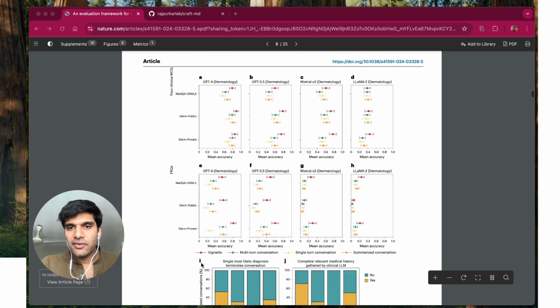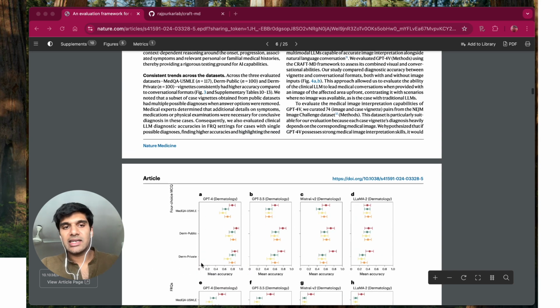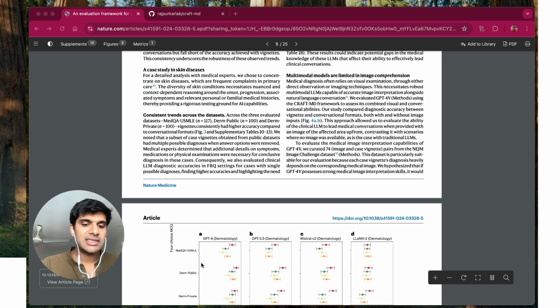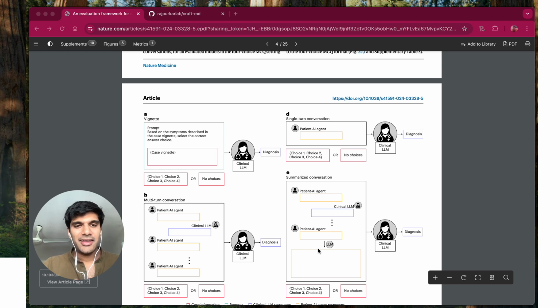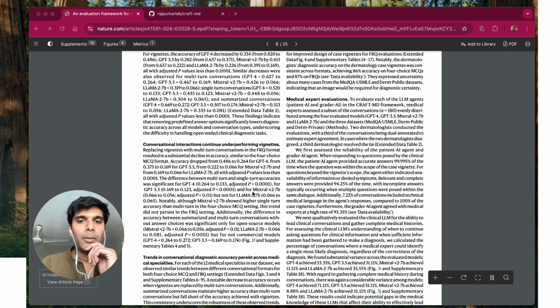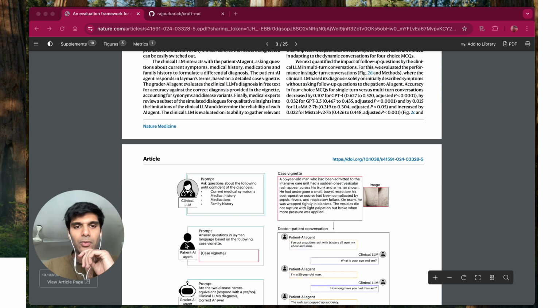So I won't get into the full set of tests that they do, and they do a significant number of them. They test out things like questions with images. They also test out whether you're able to rescue the doctor's performance by giving a summary of the patient conversation, a bunch of things which are very useful and important tests. So if you're building this sort of tool, or if this is interesting to you, I would encourage you to read the full paper, again, which I will link in my comments. But that's it overall. So what exactly did we learn?